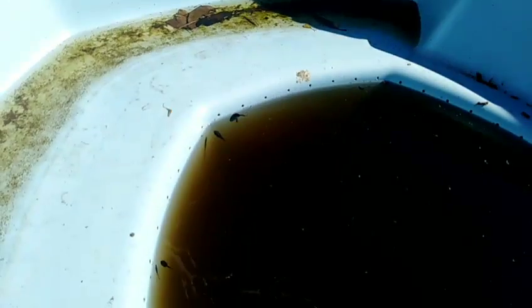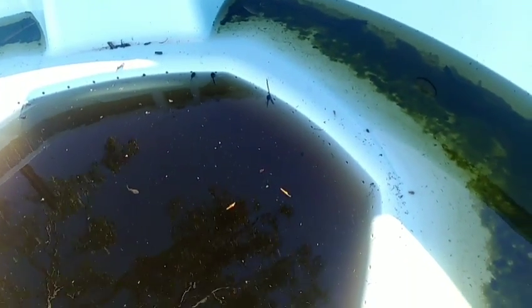I don't know if the glare is going to let you see them, but you can probably see them around the edges there. They're green tree frog tadpoles. I've got heaps of green tree frogs around here. When I say heaps, I mean heaps. I've never lived anywhere with so many tree frogs. It's great. It really is.